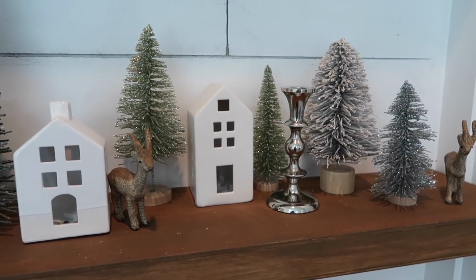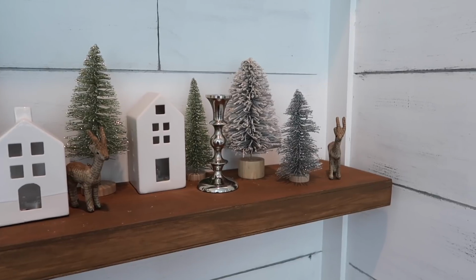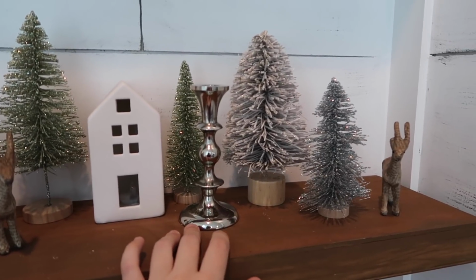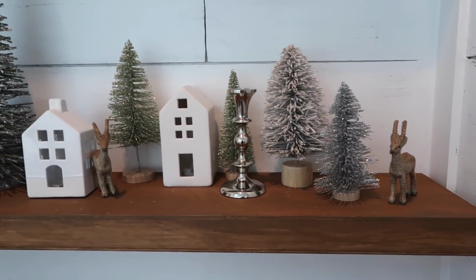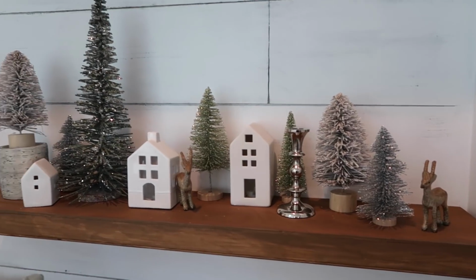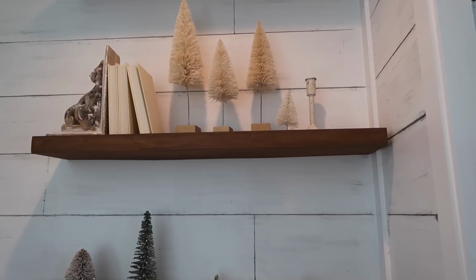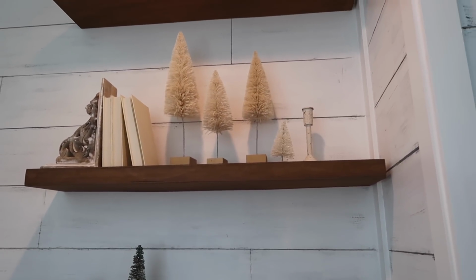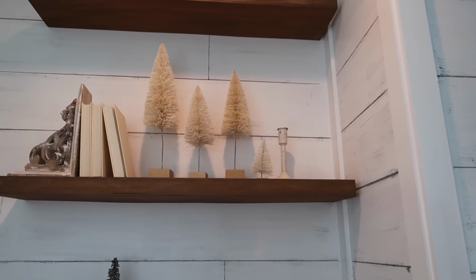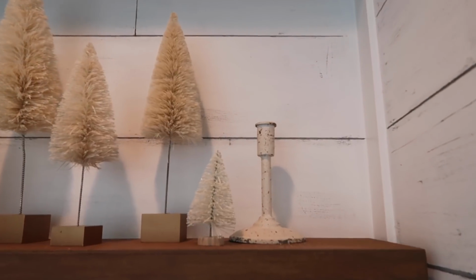And then I just have a lot of other bottle brush trees. Some are from Hobby Lobby, some are from the Target dollar spot. This silver candlestick was from Hobby Lobby, and I tried to just keep everything kind of a neutral silvery white color scheme. So then the shelf up above it is more of an off-white cream color going on, and I found those bottle brush trees at Hobby Lobby and just love them so much. So I picked up this matching candlestick holder.